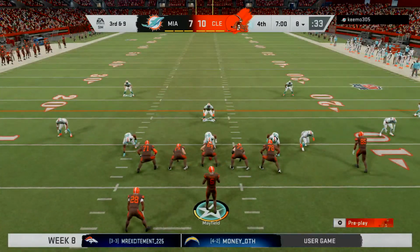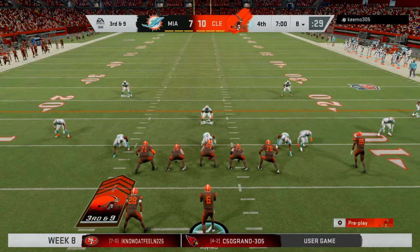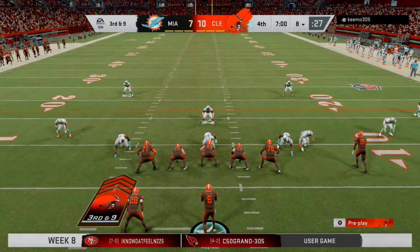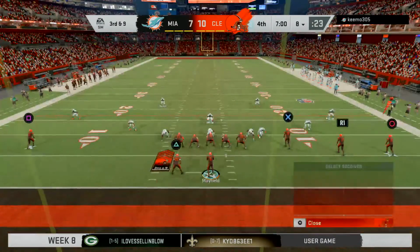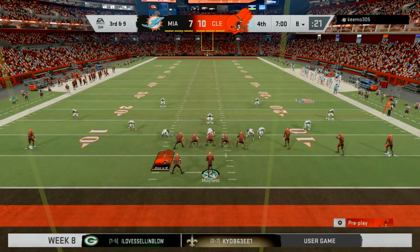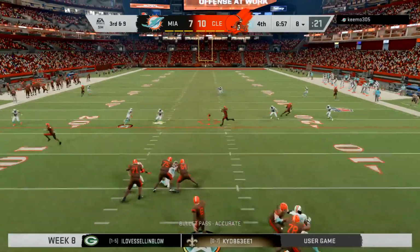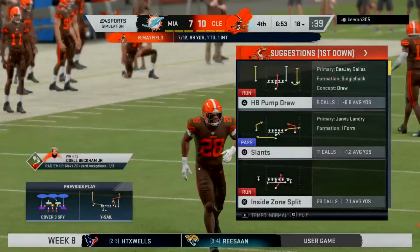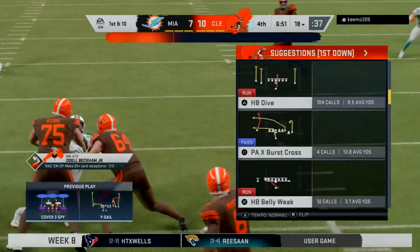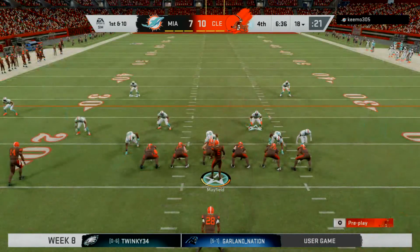The Browns on 3rd down. They've converted just 2 for 6 thus far. This is 3rd and 9. From the gun, Mayfield. And he comes back with one complete. And they'll get him down up past the 15-yard line. It's a gain of 10, and the Browns are going to get a 1st down.